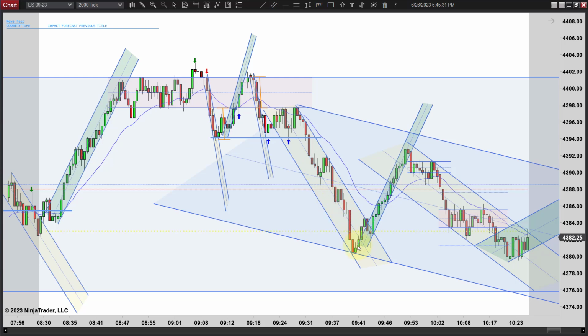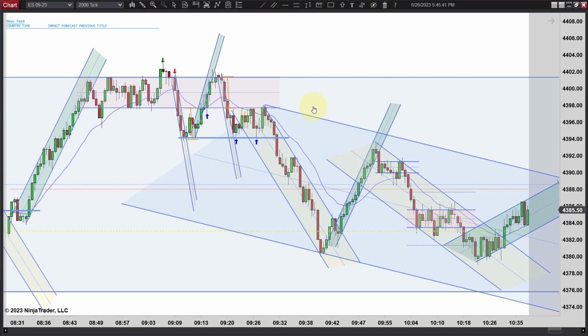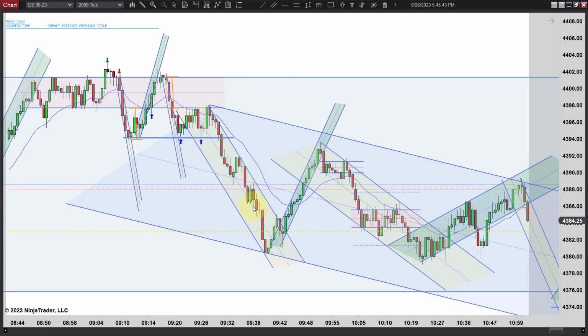No other real good trades in here. You might say this is a failure, but it's too far from the EMA. The midline held there. It didn't even really get back to the trend line. So then you got to go short at the very low of a move. I don't ever like to do that. So it's not a good setup. And then it reverses. We don't get it.